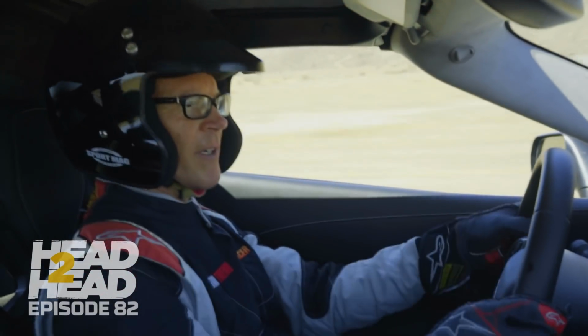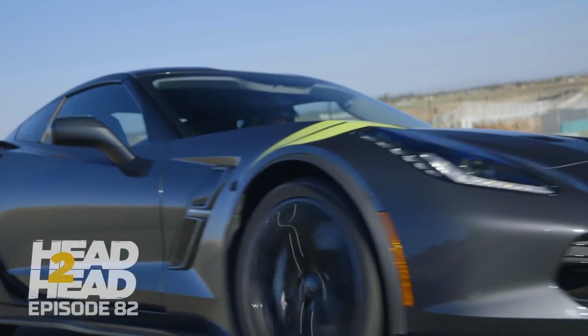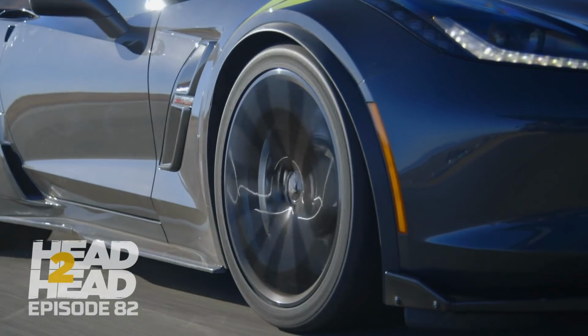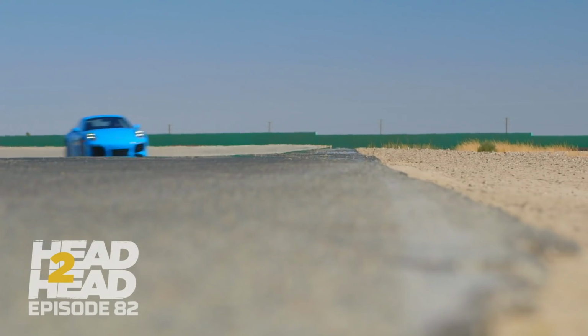Compared to the 911, one thing sticks out right away. The Corvette obviously has a much stickier tire. This Michelin Pilot Sport Cup 2 is as close as you can get to a race tire for the street right now. Hats off to Porsche for a shocking amount of engineering excellence.